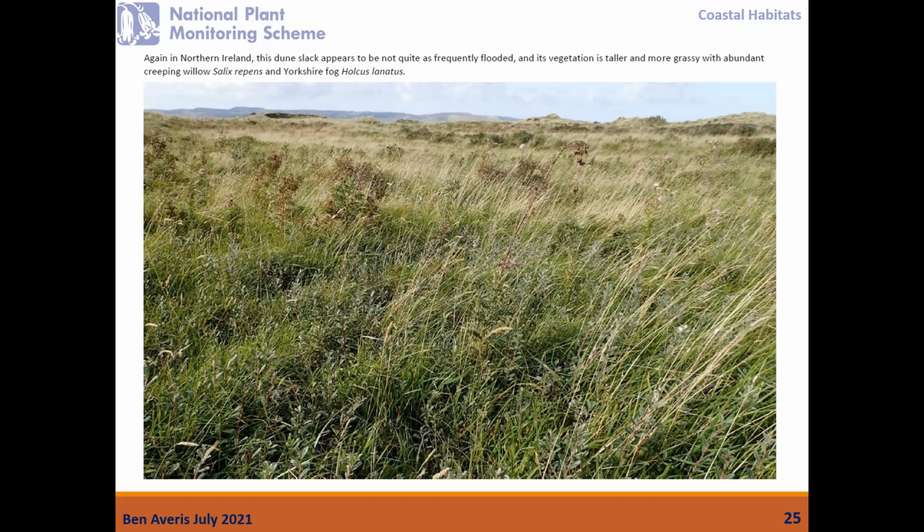Dune slacks vary a lot in their appearance. And this particular kind of dune slack is not the wettest. It's actually towards the drier end of dune slacks. It can be quite thickly vegetated with a lot of creeping willow and Yorkshire fog, but still gets flooded from time to time, not as frequently as some of the other dune slacks.